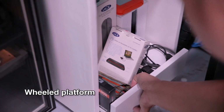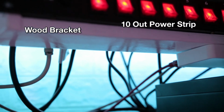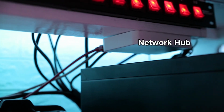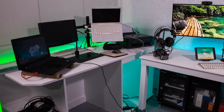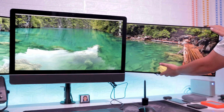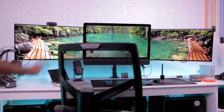I made this sliding platform so I can take out stuff from the table in one lifting. I made this wood bracket to house the 10-port electrical plug. Underneath the bracket is the internet hub so I can connect the iMac, the Synology NAS, my daughter's computer, etc. I still lack a few essential items like monitor speakers. My dream workstation is still evolving.